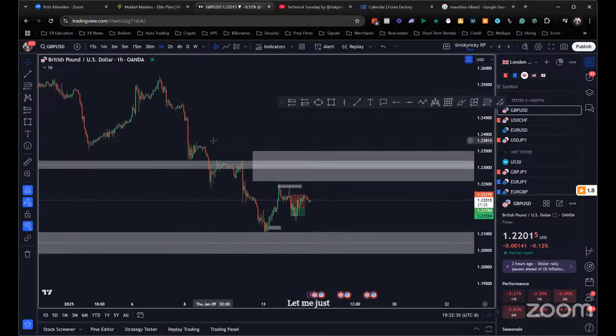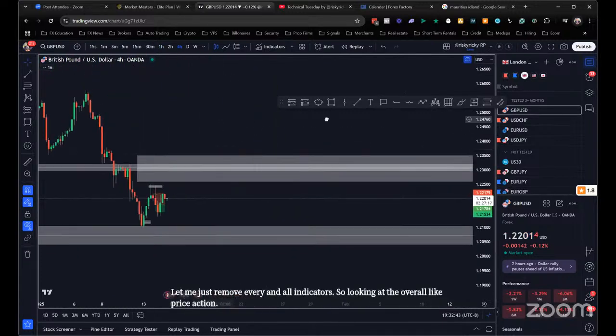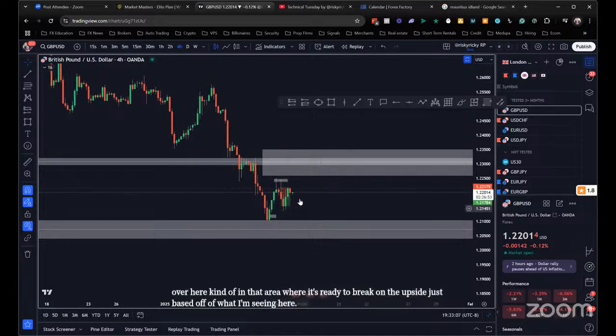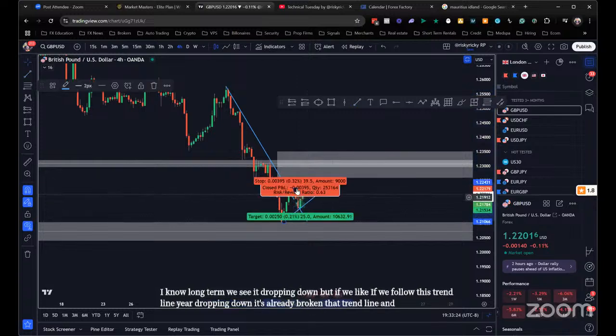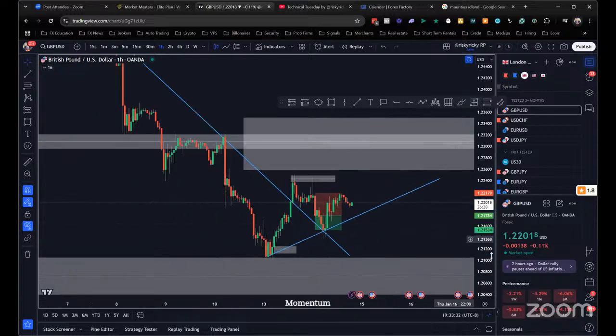I'm just removing every indicator. So looking at the overall price action, we do have a higher low. This high right here is next to its previous high over here. So it's in that area where it's ready to break on the upside, just based off of what I'm seeing here. We see already a strong push happening. I know long term we see it dropping down, but if we follow this trend line dropping down, it's already broken that trend line and showing signs that it's going to start pushing up. So I would say I'm looking for a bullish momentum to happen for GBP.